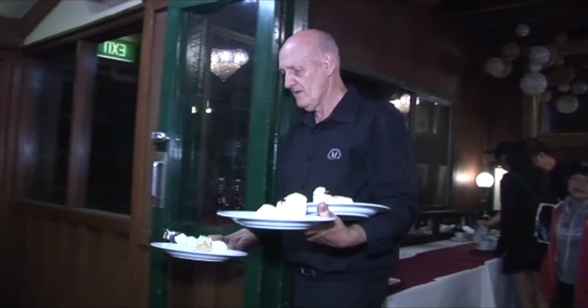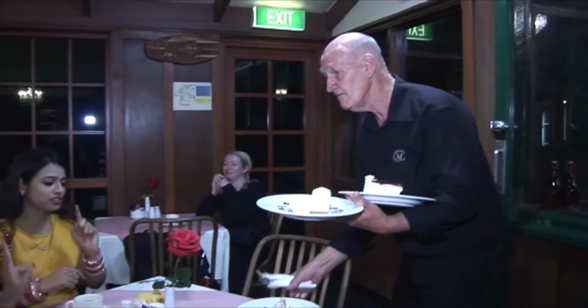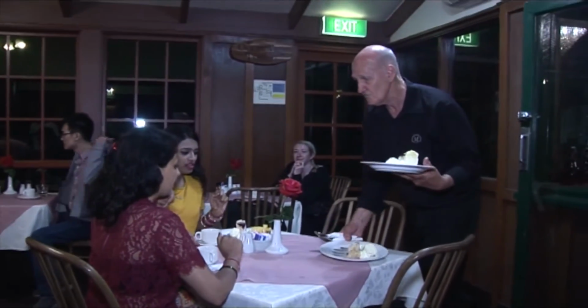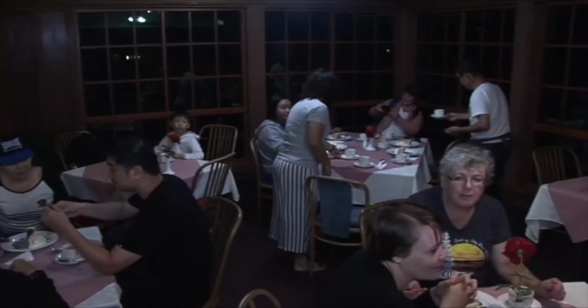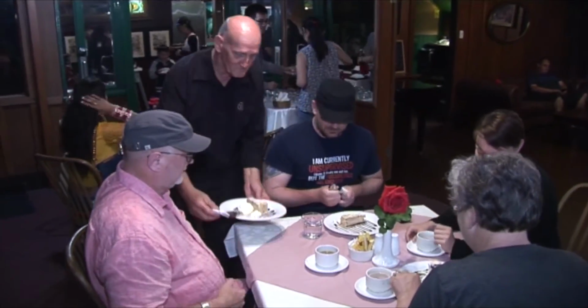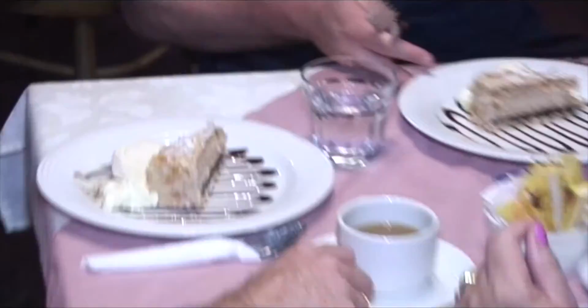Righto, Japanese cheesecake. 2 cheesecakes? One cheesecake. One Japanese. Both Japanese. Yep. There we go.